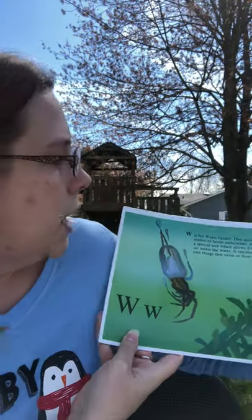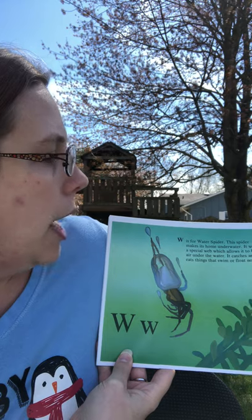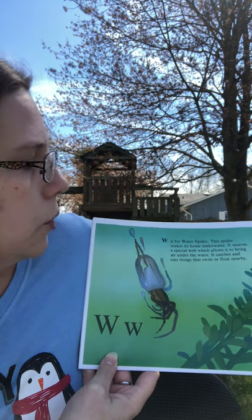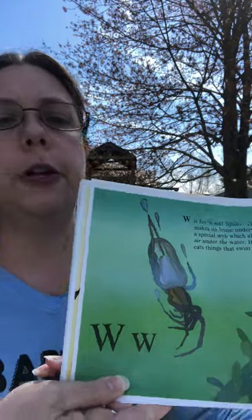W. There's another spider. W is for water spider. This spider makes its home underwater. It weaves a special web which allows it to bring air under the water. It catches and eats things that swim or float nearby.